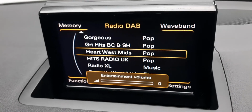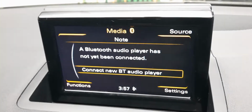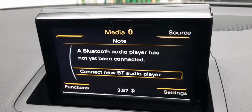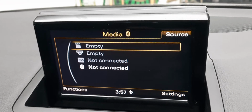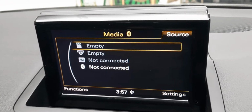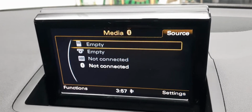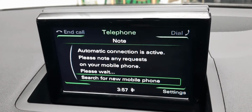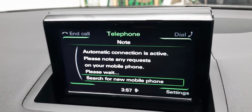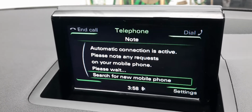But maybe on these millions of channels, there's nothing that particularly takes your fancy. Well, you can click media and you can connect, well, just about anything really. An SD card, a CD, something via aux input, or maybe even via Bluetooth. So a phone, a music player, anything of the sort that you can download a playlist to, you're going to be able to connect it there nice and easy. And talking about connections, of course, this vehicle does come with Bluetooth telephone connectivity. I'm not going to do it now, we are filming, but it's nice to know that you've got the option there as well.